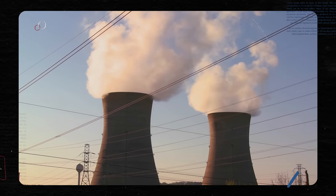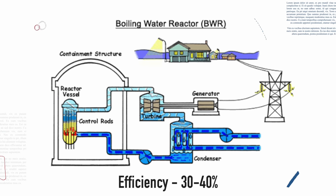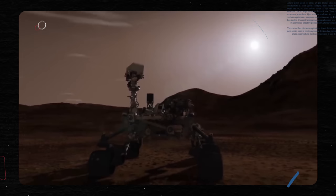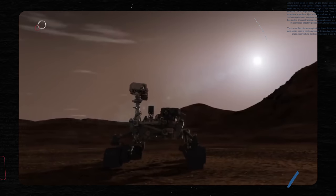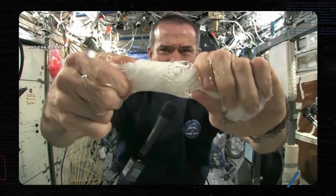Every commercial reactor today works by boiling water to create steam, which then turns a turbine. This converts the heat output of the reactor into electricity at an efficiency of 30 to 40%. So nuclear is definitely very steampunk. The RTGs in Voyager, Galileo, Cassini, New Horizons, and Curiosity also convert heat to electricity, albeit at much lower efficiency, only able to provide around 100 watts of power from the radioactive decay of plutonium-238. But of course, in a much more compact form factor due to the lack of water, steam, and turbines. Those are hard to work with in space.